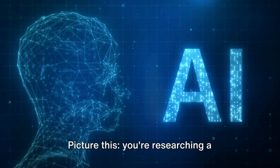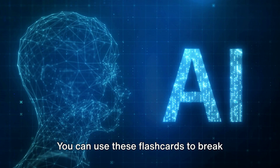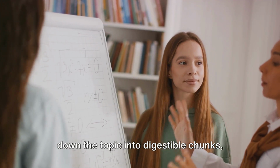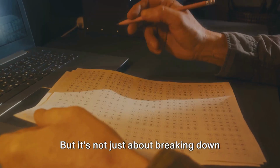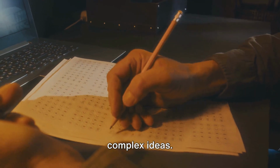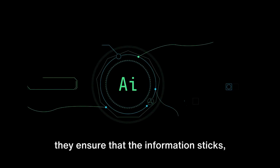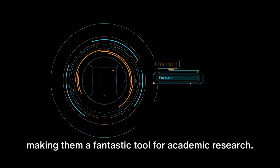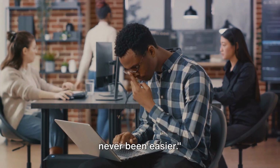Picture this: you're researching a complex academic topic. You can use these flashcards to break down the topic into digestible chunks, enhancing your understanding bit by bit. But it's not just about breaking down complex ideas. These flashcards reinforce your memory too. By repeatedly testing your knowledge, they ensure that the information sticks, making them a fantastic tool for academic research. With AI-powered flashcards, studying has never been easier.